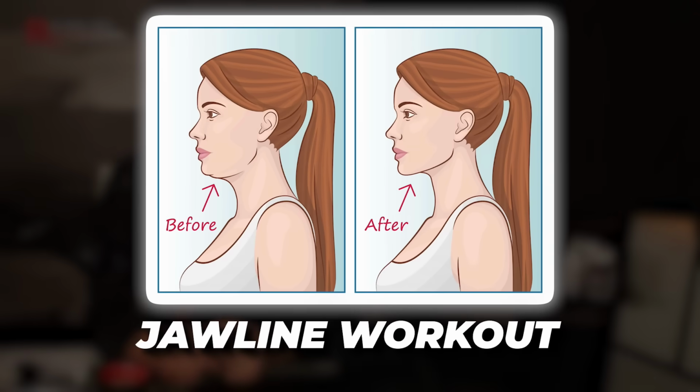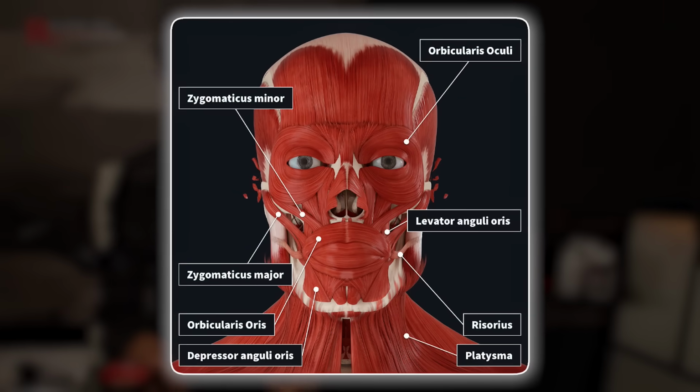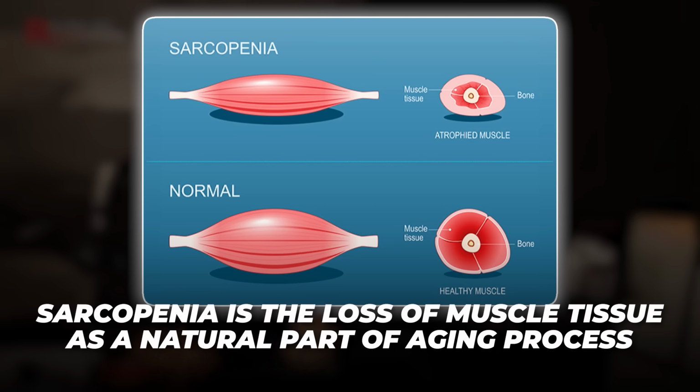It's evergreen. Number 1, the jawline workout that you're ignoring. The jawline's so important. If you have a strong, firm jawline, most often you're going to see a youthful face. Chewing resistance. Your face has muscles, and like any other muscle, they shrink if they aren't used, and that's the key here. You remember my video on creatine and sarcopenia? That happens not only in the body, but also on the face. Think of sarcopenia in simple terms as a loss of muscle tissue as a natural part of the aging process.